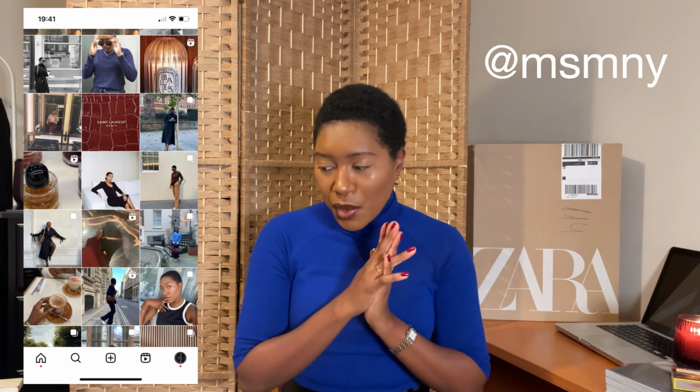Oh my gosh, I don't know where to start. I have picked up some clothing bits, but I've also picked up some accessories, which I don't tend to normally do for Zara, but I'm really excited about these ones. I saw them and I just could not resist. I had to show you. But I've picked them up for various reasons. So maybe we'll start with the accessories, shall we?